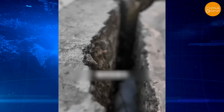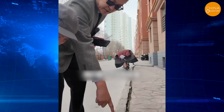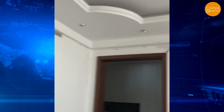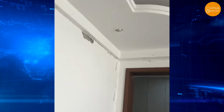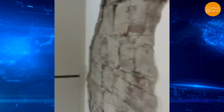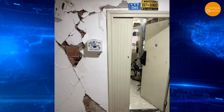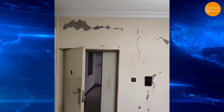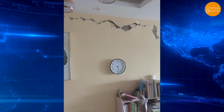Earthquakes are the ultimate test for housing quality, and tofu-dreg projects quickly reveal their true nature. On March 28th of this year, a strong earthquake in Myanmar was also felt in parts of Yunnan. After the quake, many buildings with poor quality construction saw cracks in their walls. However, the homeowners were left with no way to seek help. Even government staff told them it doesn't matter if the walls crack.